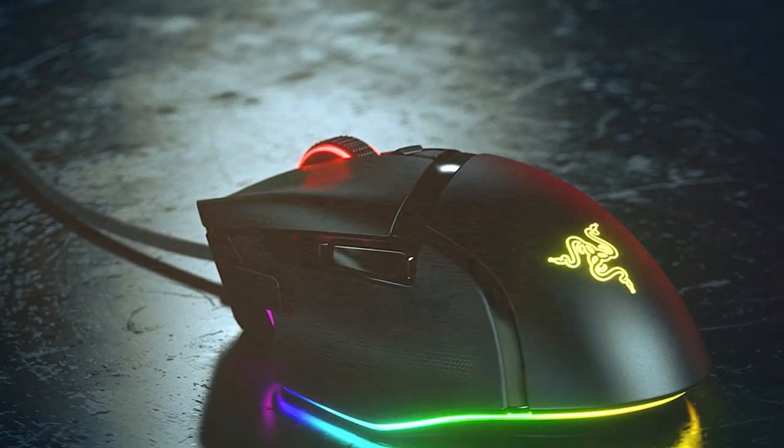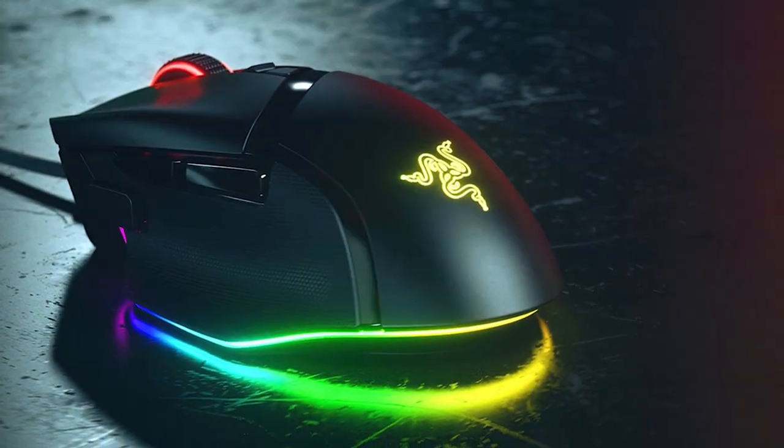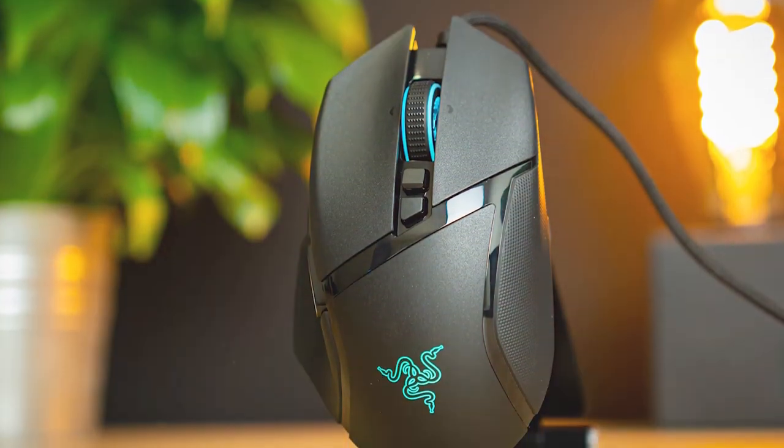Effectiveness is where the Baseless V3 shines. It's designed for competitive gaming, with customizable features that can give you the upper hand in any game. Whether you're sniping in a first-person shooter or micromanaging in an RTS, this mouse has the versatility to adapt.